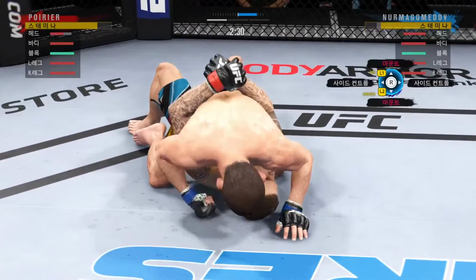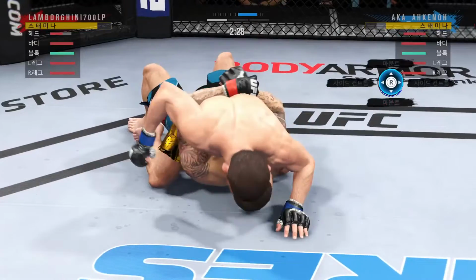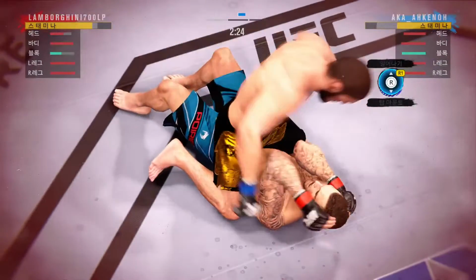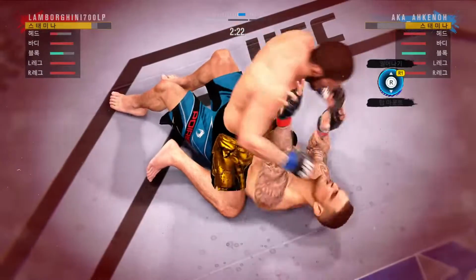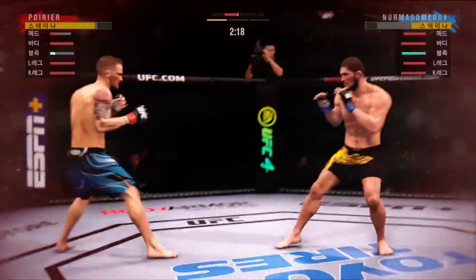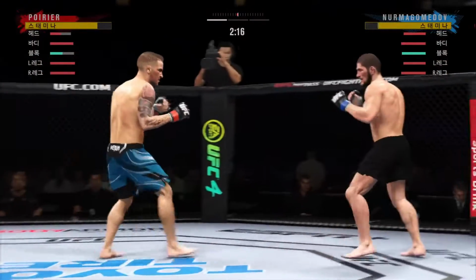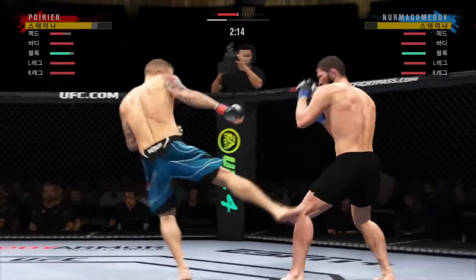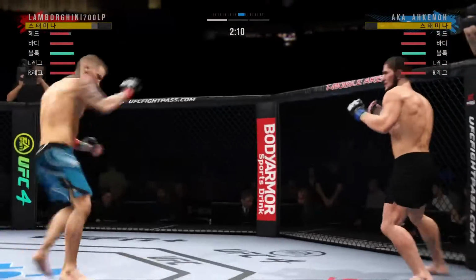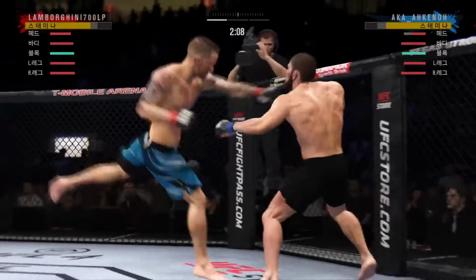Outstanding ground and pound here. Somewhat of a lost art in MMA, at least in terms of making sure that every strike counts. Not an issue for him. He's making every single one of them count. He is not pity-patting. He's not touching. Every punch that lands, he wants you to feel it. Well, it's one thing to have length, it's another thing to use it, and he does it as well as anyone. Nice kick there by Poirier.